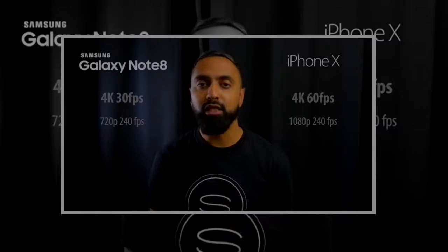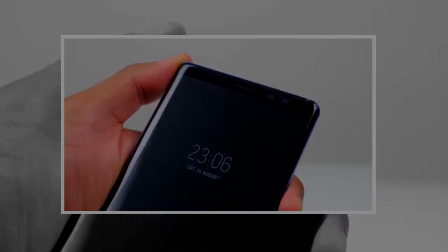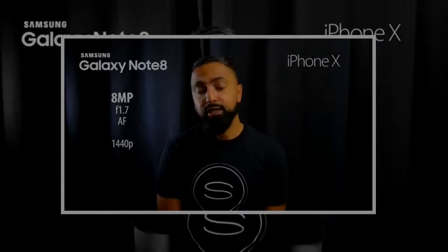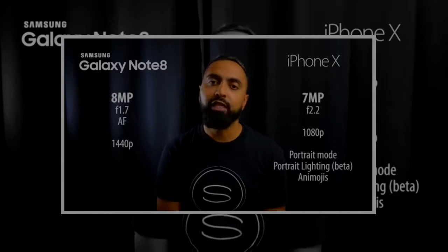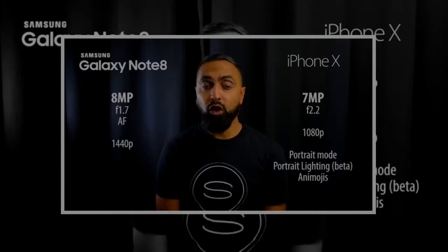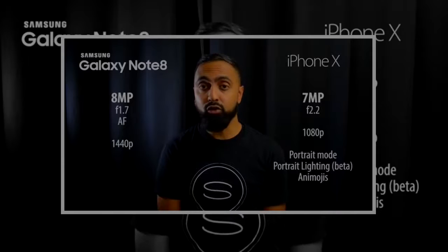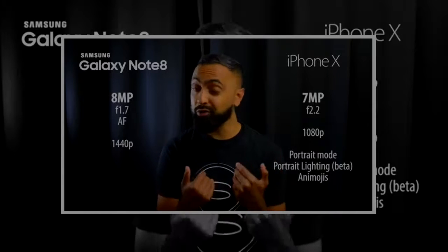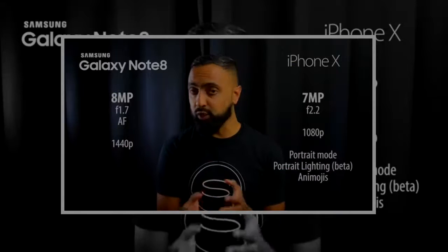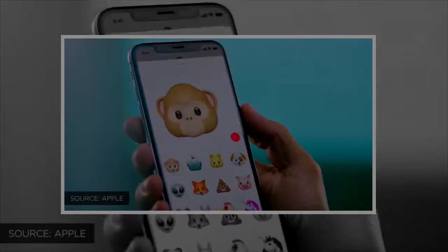In terms of the front-facing cameras, the Note 8 has an 8-megapixel front-facing camera with an f1.7 aperture, and it has autofocus with a 1440p video recording. The iPhone 10 has a 7-megapixel front-facing camera with an f2.2 aperture and 1080p video recording, but it's got facial recognition, so this is going to allow you to have a portrait mode, so it's going to blur the background from the front-facing camera as well, and you'll also have the portrait lighting effects too. These will be in beta initially, and that is definitely nice to see.